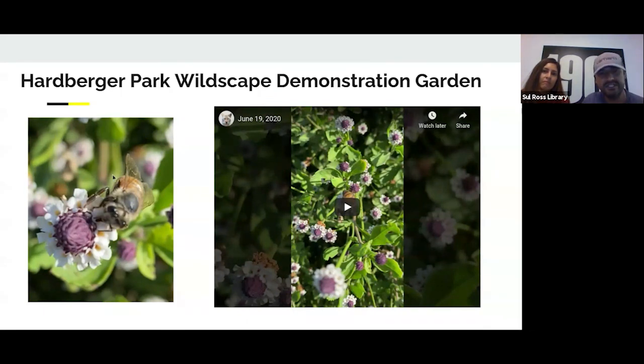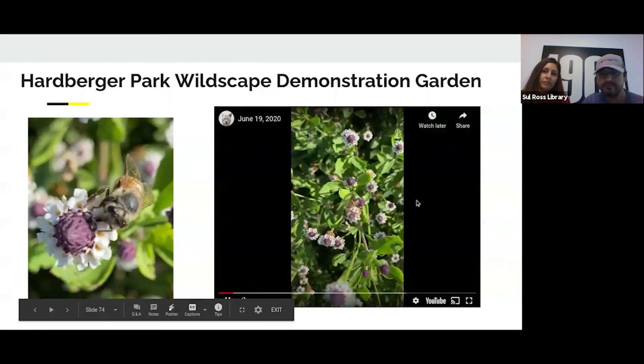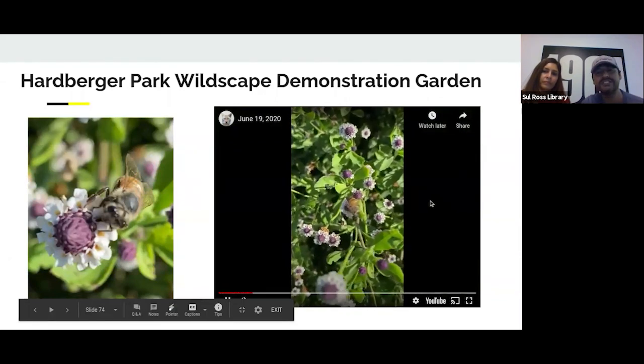This is me zoomed in, and this is just with the good old iPhone. I'm not using anything major. But again, I noticed this too, how she's got those tattered wings because she's an older bee. Let me just show you a little bit that we picked up yesterday. And of course, this is the honeybee.